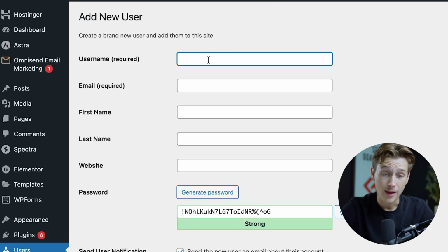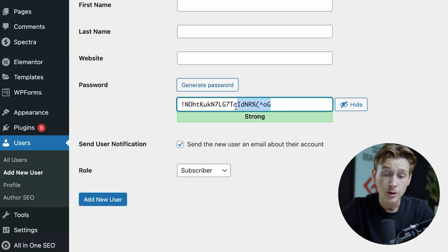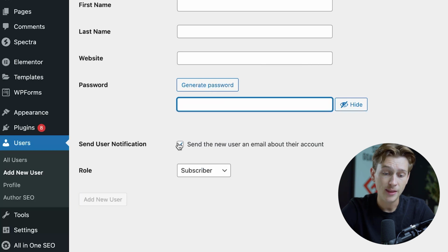We're going to create a username for that new user. We're going to enter in their email. We're going to enter in their first name, their last name, the website, and then generate a password for them. You can also create your own password by typing it in here. Then we're going to want to send a user notification, and then after that, we can change their role.